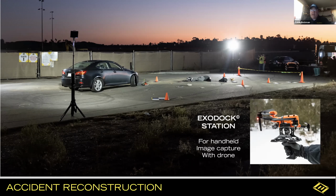The one cool thing about the ExoDoc station is that we have a couple customers who are doing this: there's an additional plate that I've got in my hand. It has four mounting screws to it, and then it has an additional piece on the bottom. They're mounting this in their vehicle. It will slide in there. And so what they're doing is they already have that all set up. It's stationary in their vehicle. They get to a scene, all they have to do is pull that out, and their drone is ready to go.